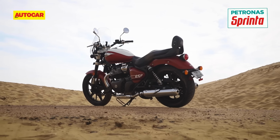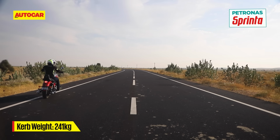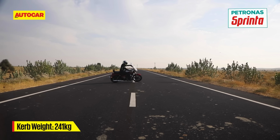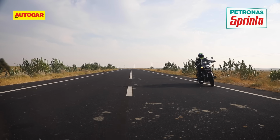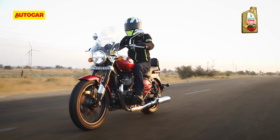There's no two ways about it. This motorcycle weighs upwards of 240 kilograms. And when maneuvering the bike at low speeds, you do have to be cognizant of this fact and plan ahead a little. That being said, it's certainly not what you'd call cumbersome.